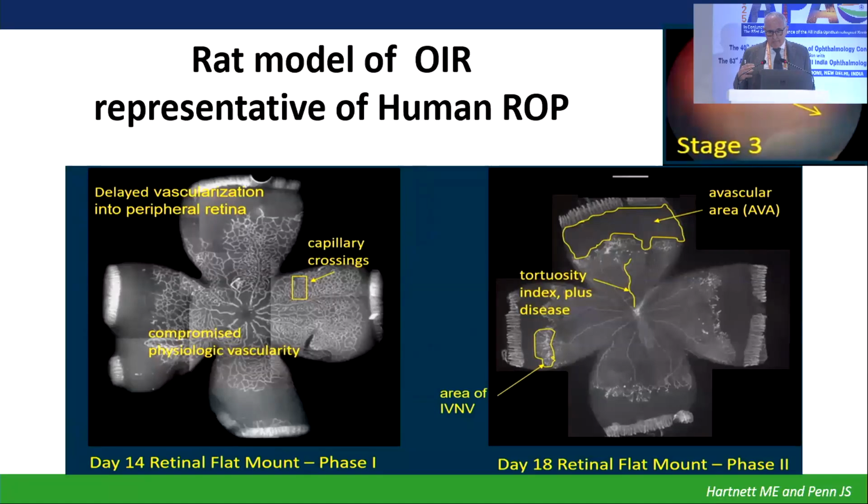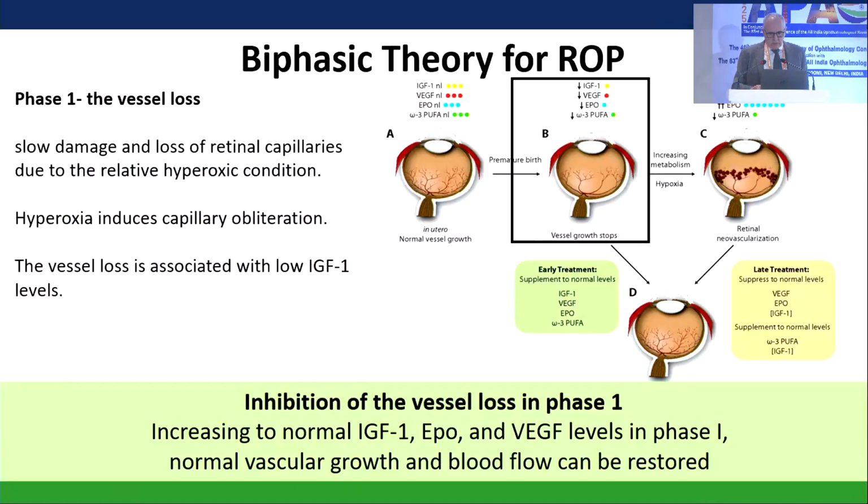The model of oxygen-induced retinopathy is highly representative for humans. This is very important. This model has also been used by oncologists and in tissue engineering techniques to understand how it is feasible to let vessels grow in a tissue. And the biphasic theory of ROP that comes from this basic science is an old one, in place since the 1950s, by Arnold Patz, who was the first one to propose that ROP is based on a biphasic theory.